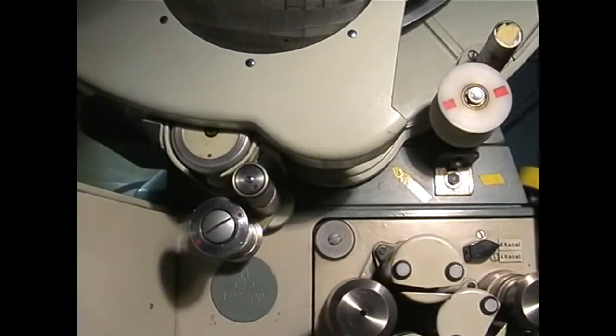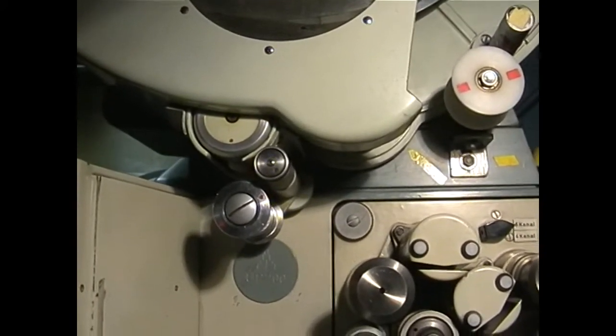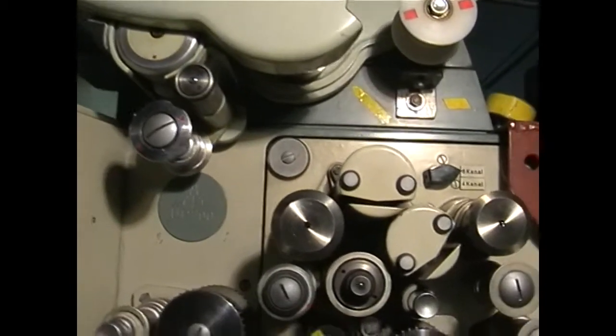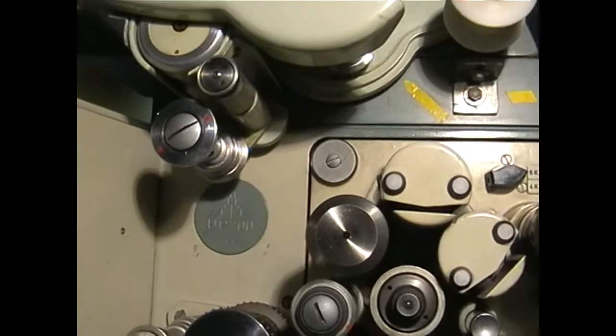The only country which built these things, Hungary. Right. Were the projectors built in Hungary? The projectors are the Intercon, DDR. Oh, in Germany. Yes.